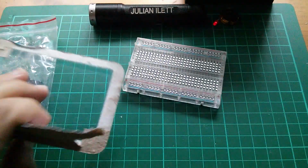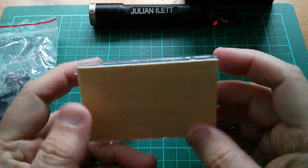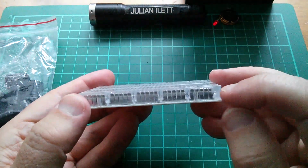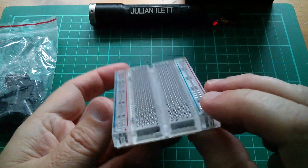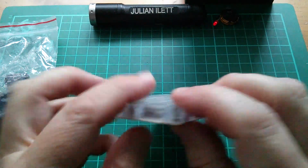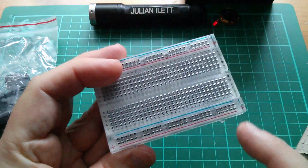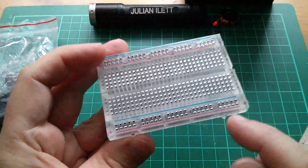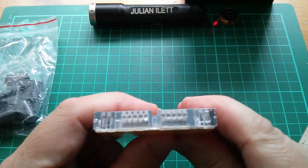No, no instructions. And I suppose what I ought to do is peel this back a little bit and take a look at these metal things. One good thing is that you can see the metalwork inside here. So we've got the 5-way connectors for the power rails. I assume they're joined. There are no gaps in the red and blue lines there. These should come off, of course, shouldn't they?